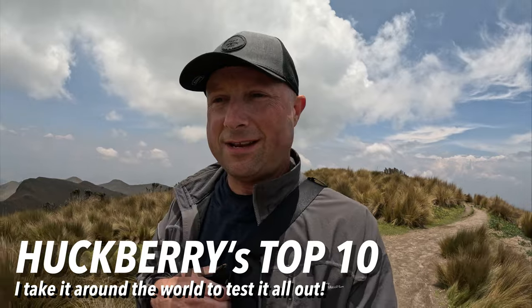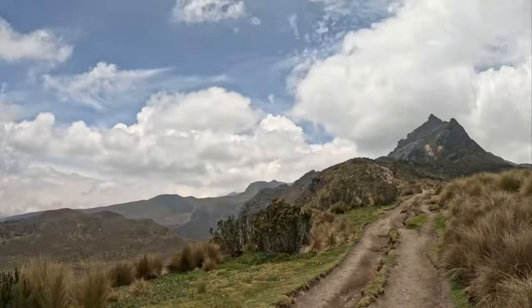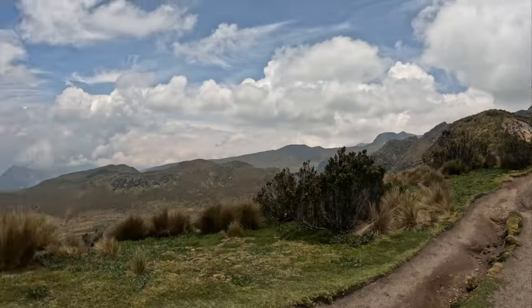We're in Quito, Ecuador, and putting some of the Huckberry top 10 through their paces. We've got a Flint and Tender 365 pant, a Proof 72 hour merino wool shirt base layer, and a little hoodie. We're at 14,200 feet, climbing up to 15,000 feet at Ruku Pinchacha. See if we can make it. It's a beautiful view, beautiful day to hike and put some of that Huckberry top 10 through its paces.